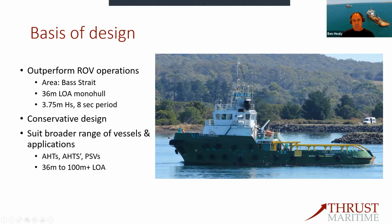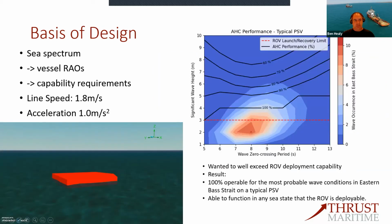So what we did was we obviously selected sea spectrums, modelled the vessel, took the RAOs, and then used Orcaflex to look at a number of different combinations, permutations of heading and sea state, etc. In the end, we settled on a line speed of 1.8 metres per second, an acceleration of 1 metre per second squared as being our governing basis of design.